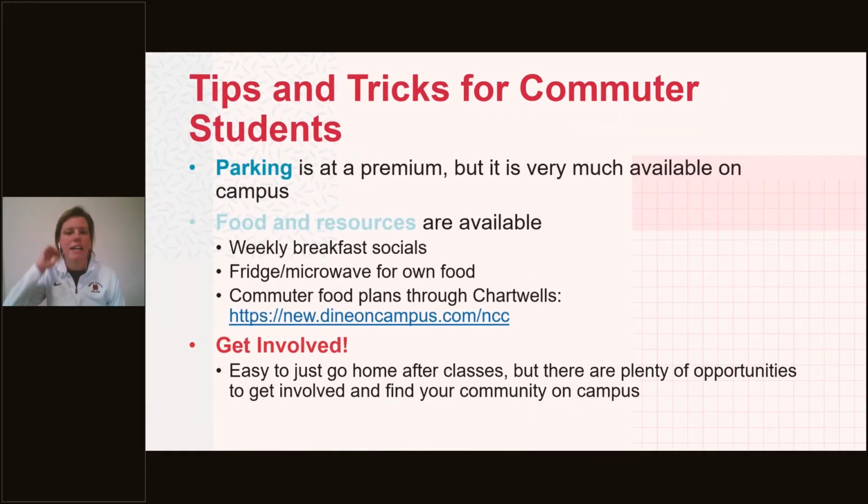Here are some tips and tricks for commuter students that we try to provide. Parking is at a premium, but it's very much available on campus. The two main pieces that I would mention are to give yourself a good amount of time before your class to find a parking spot. Usually the best time is when the classes are changing, when people are leaving their spot and you can immediately take it.